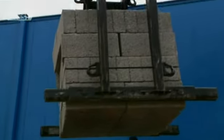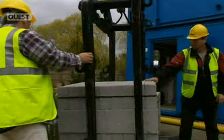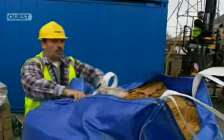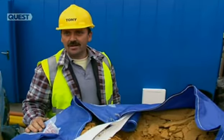This is amazing. The breeze blocks are actually on time. Well, that's a good sign. Tony's jigging about like he's after a part in Riverdance. Leave it out, mate. You'll upset the driver, and these blocks will end up dropped on your head. All this gear is to get us up to damp course level, and it's cost over £1,000. That's a job done.